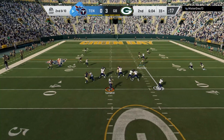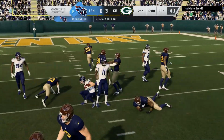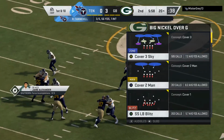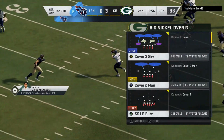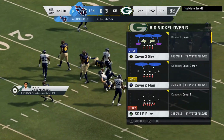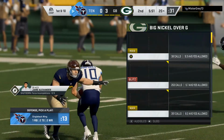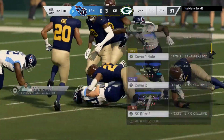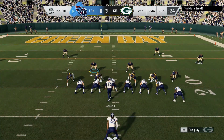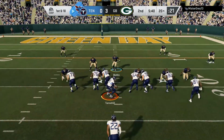Throwing on second down. Tannehill. It's caught. Humphries. And they'll get this one down to about the 20-yard line. Seems as if the passing attack's starting to heat up a little bit here in the second quarter. You can sense and you can see the momentum because now they're reading their patterns downfield, they're understanding the coverages, and they're finding the open holes in the defense.